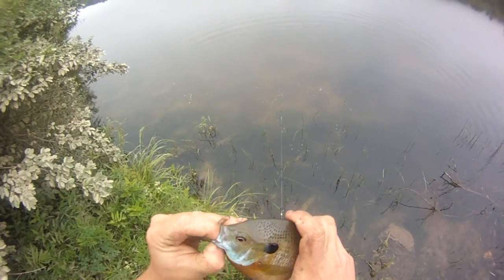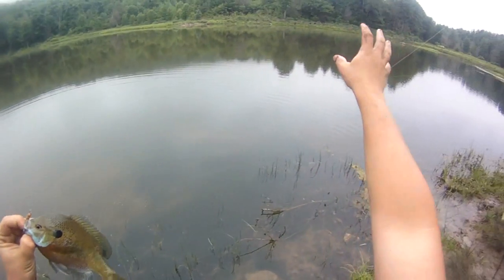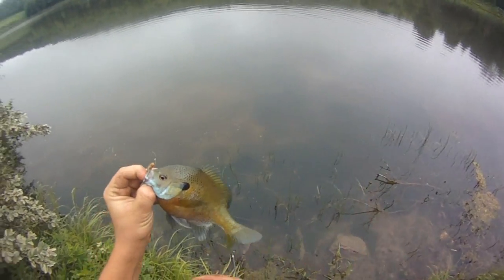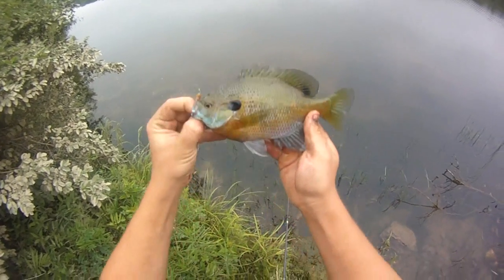A lot of times you get slightly lower quality bluegill on the edge. Usually the better ones will be out in the shallows, spawning in the middle, like shallows away from the edge, or on some sort of structure on the edge. And then the average pumpkin seeds and smaller bluegills will just be on edge without structure, like right here.